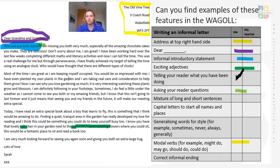Have we got a mixture of short and long sentences? Well, we have, because we've said don't worry, or even they are delicious. So that's a short sentence, and then we've got some longer, more detailed sentences, some places where you're telling the reader what you've been doing. So we've got a mixture of long and short sentences, short for impact and long for more detail.